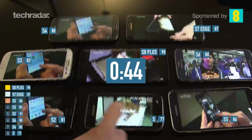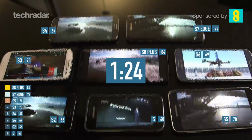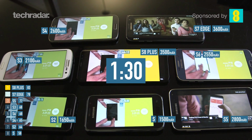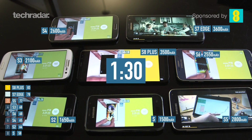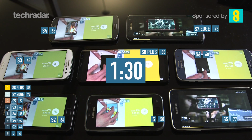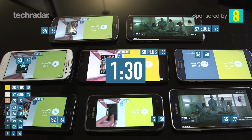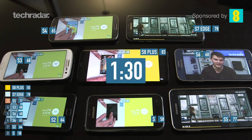So after an hour and a half of our battery test, the S8 Plus unsurprisingly is out ahead. It's got by far the most efficient processor, but it hasn't got the biggest battery. That's the S7 Edge, which is also putting in a good showing. Another surprising thing is the S4 is actually not doing as well as the S3, and the S6 is also slipping behind the S5, and that's because we found when we reviewed the S6 a few years ago, its battery was a little on the slippy side, so this isn't a huge surprise for us.